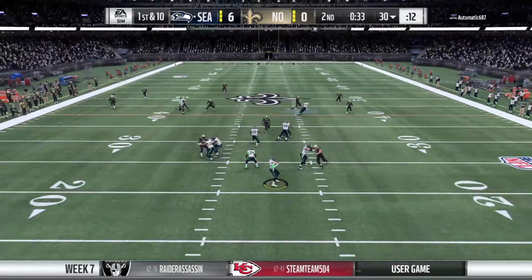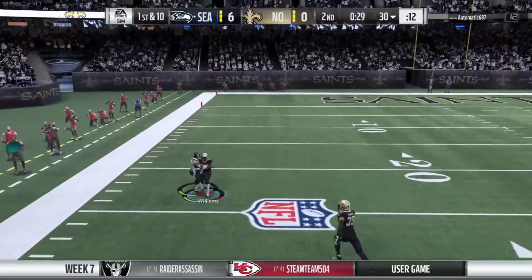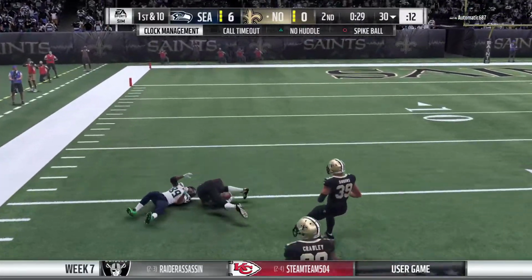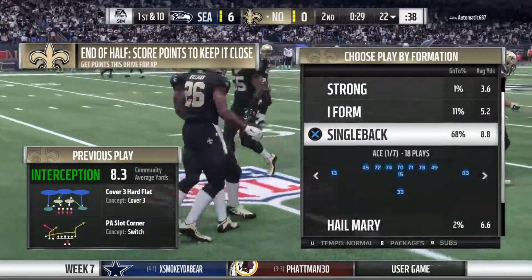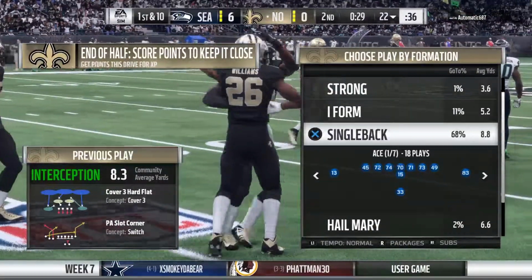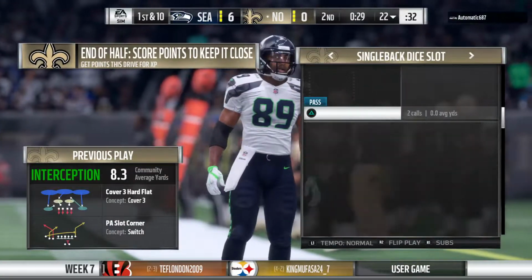Now a play fake here on first down. He's going to air one out. Now a clash of bodies here, and it's intercepted. Picked off at the 22. They are in an interception mood on defense. Had 2 nice interceptions a week ago. Now 2 here in the first half.